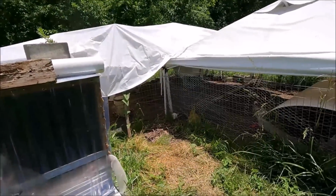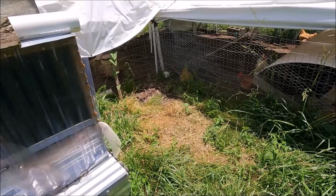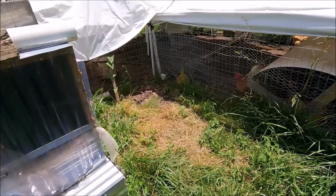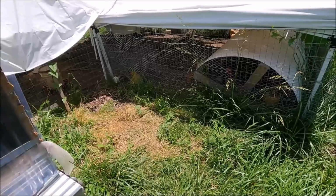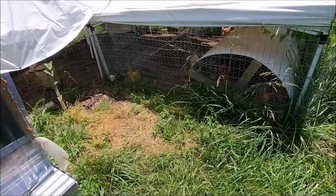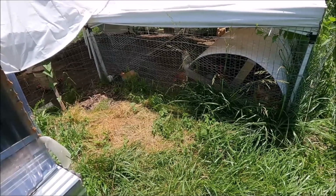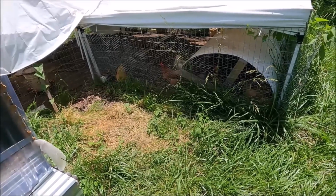I made individual compartments in the coop because I thought that they would lay in there better. Turns out they didn't like that, so some of them were laying out here. I mean, it doesn't matter, it's just I want to make sure that she's turning around. Maybe she's getting ready to drop that egg. Things are looking up finally.